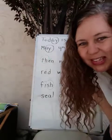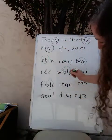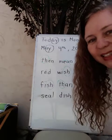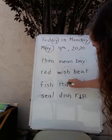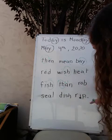Good. The next word right here. Do you see the special sound? I see it. Do you see it? I see it right here. T and the H. And it says the. Remember, TH has two sounds, but this one's the. One vowel, so it has a happy face. So it says than. Than.